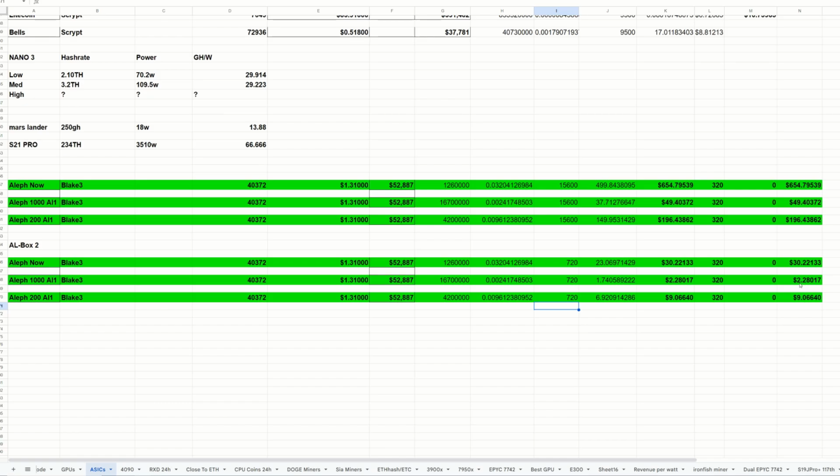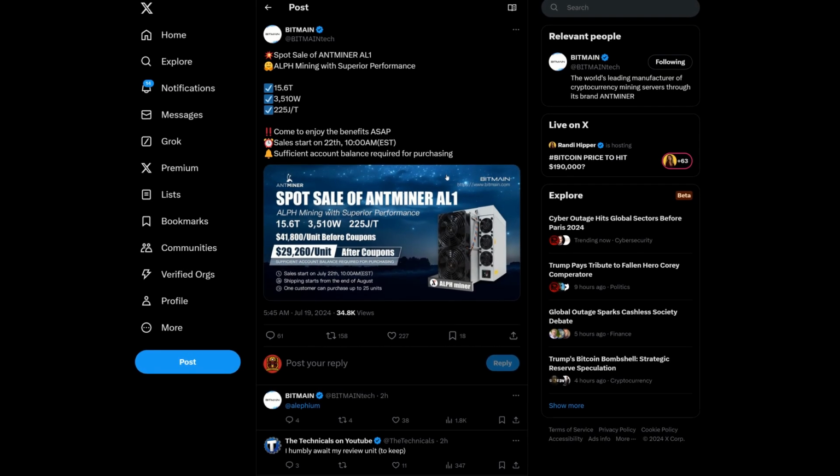Next year in altcoin season. Now coming in, if only 200 AL1 ASICs do come online, that's down to $9, which is still not very much profitability considering a $5,000 to $6,000 miner. You're way better off mining with other equipment here that's making quite a bit more than this for a lot cheaper. So that pretty much does break it down, guys.